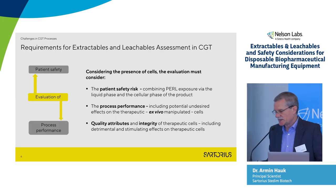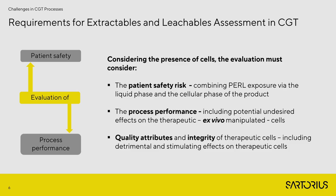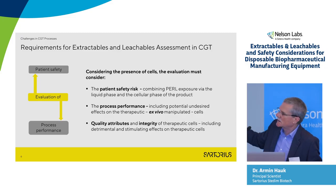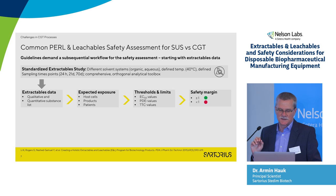When you think about gene and cell therapy, it becomes immediately clear you must consider more than in a biopharmaceutical process. Patient safety risk, okay, you have to consider that, this is clear. But now process performance becomes key, because, as I said, you are manipulating cells ex vivo. So how well is this process operating? And of course, you have to consider the quality attributes of these cells. So, so to say, a part of the patient is outside the patient, and we treat them, and it comes in contact with plastic. So this is where our thinking must go when we want to assess a gene and cell therapy application. Not only patient safety, process performance and quality attributes are now key. I think it's not necessary to explain that too much with that audience here.